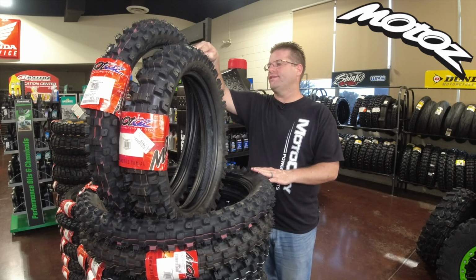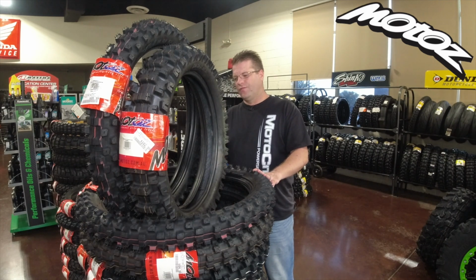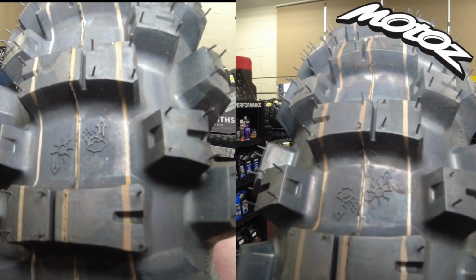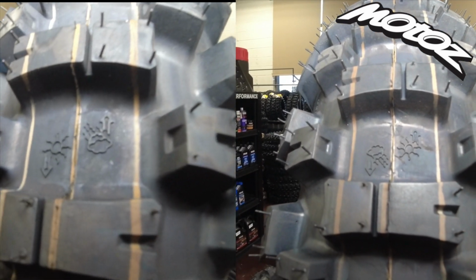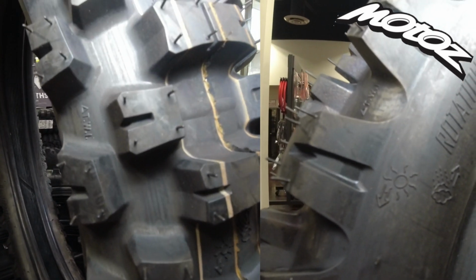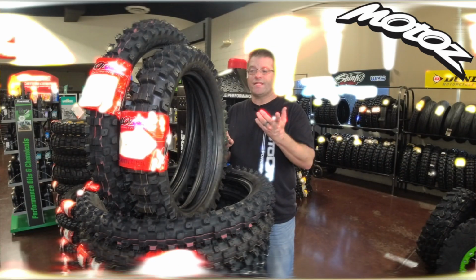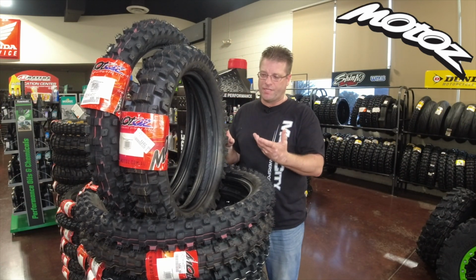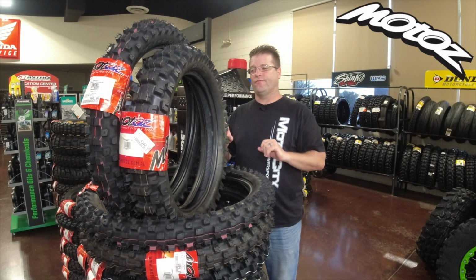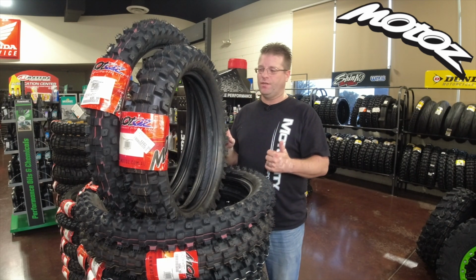Now, when you take a look at the center lug of this tire, you're going to say, how is this potentially directional for wet one way or dry one way and wet the other way? The center lug looks identical on either side. But then you take a look at the side lugs. The side lugs are actually alternating, or they're staggered, and that staggering has been developed in order to allow it to perform better one direction in the wet and better the other direction in the dry.